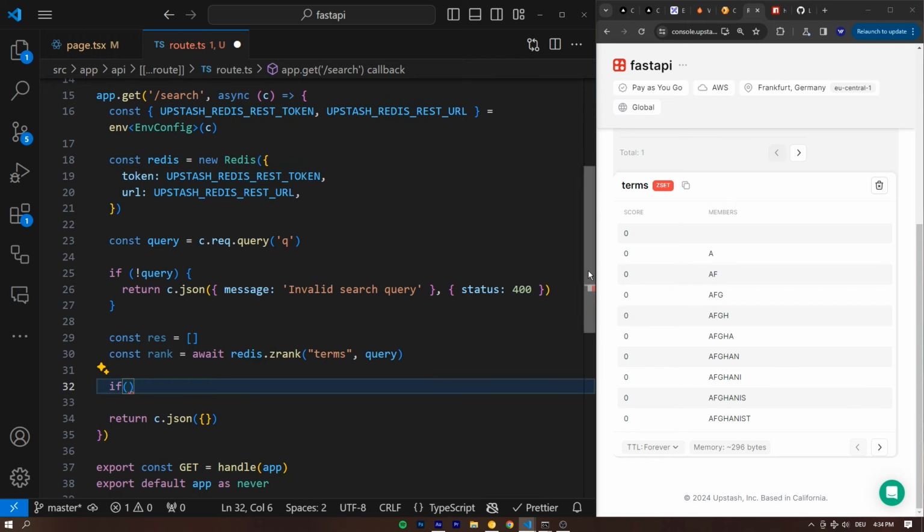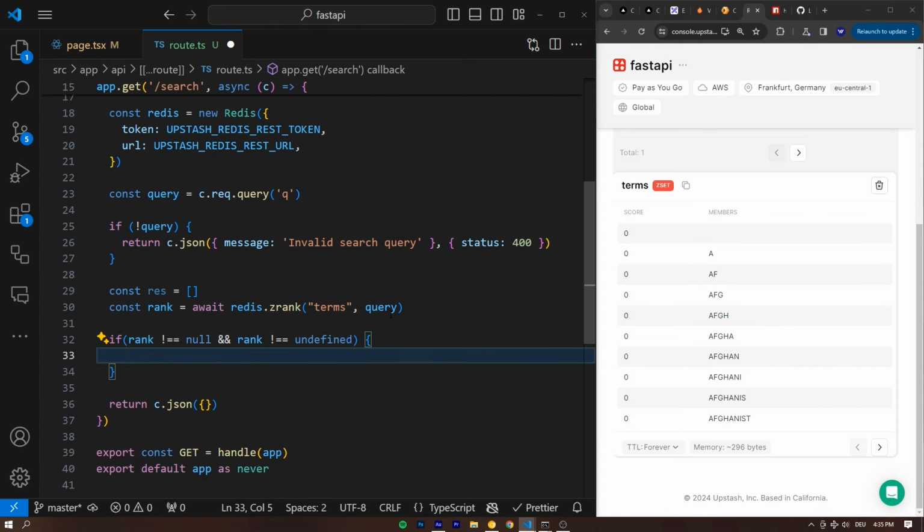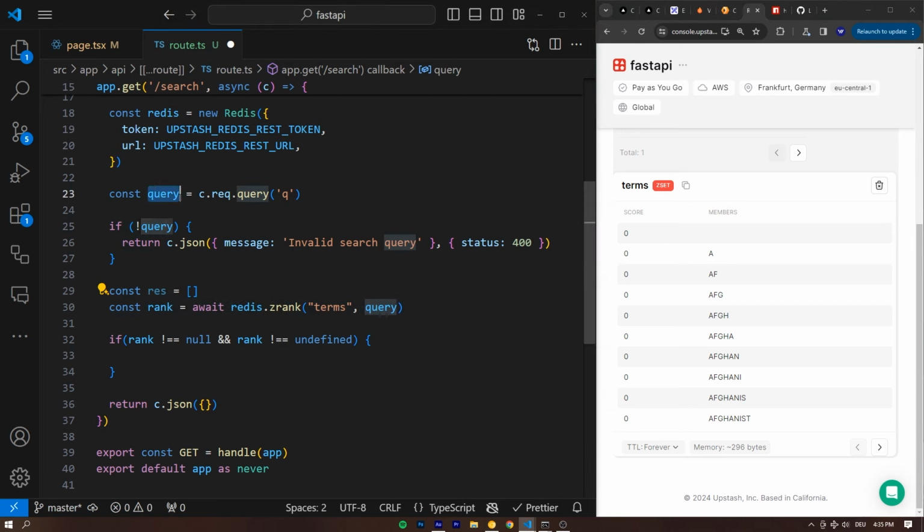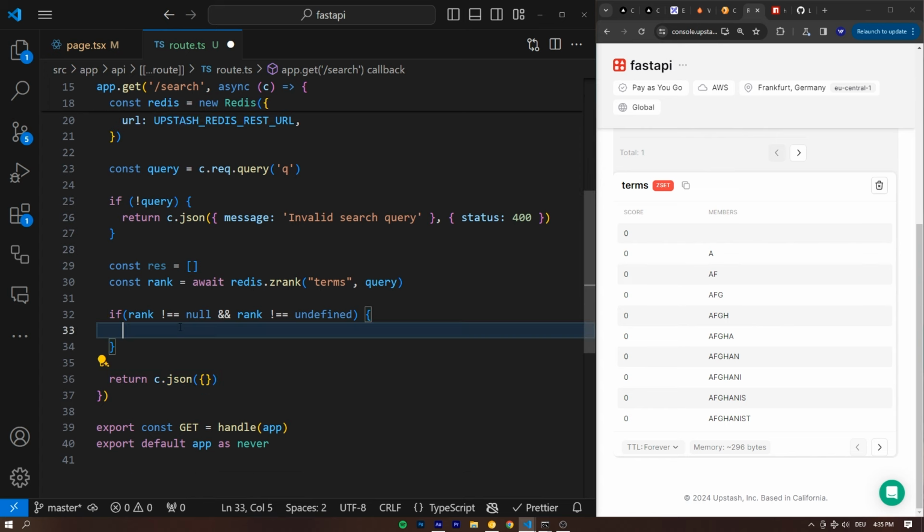So before we continue, let's do a quick check. If the rank is not equal to null and the rank is not equal to undefined, only in that case do we want to continue. Because if the rank is null, then that means we don't have any results for our search query. If the term the user is searching for is not a member, then of course we can't show any results, because that is not something we have in our database. Therefore we need to do a check, and we're only going to continue our search if it actually exists in our database. If not, that's a case we're going to handle in a second. We're just going to give back an empty array because we couldn't match anything. There are no search results.